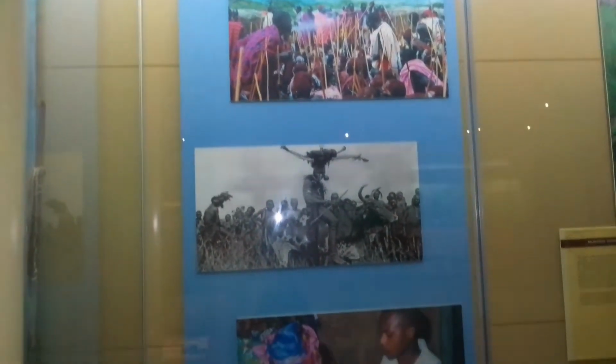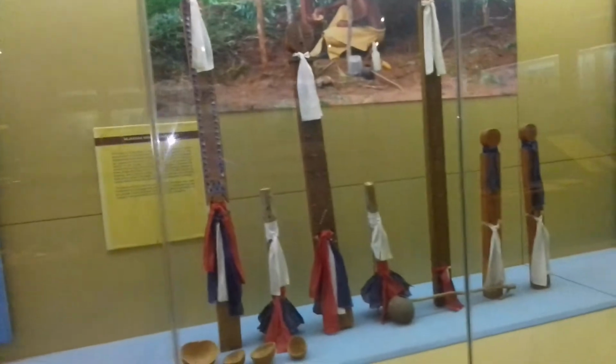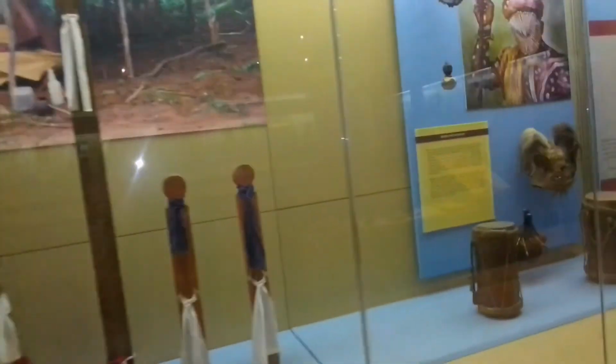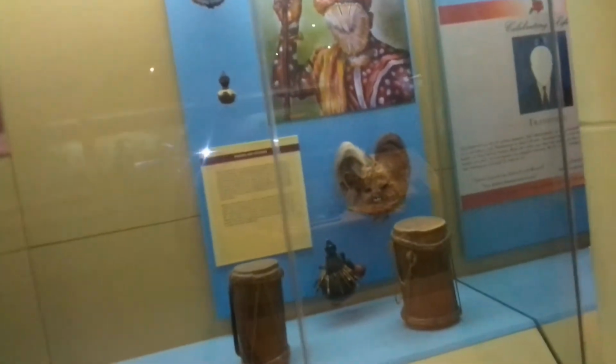That is a picture of Maasai. Mijikenda. Okay. Mask and vidonga. Several drums there.